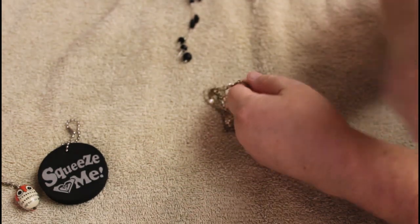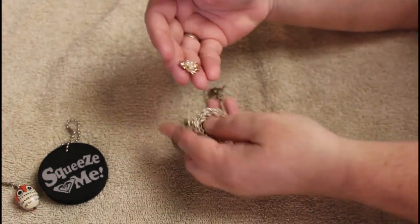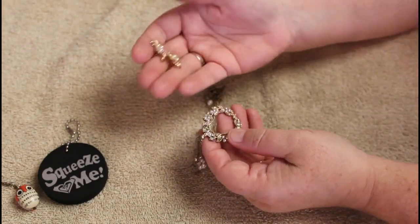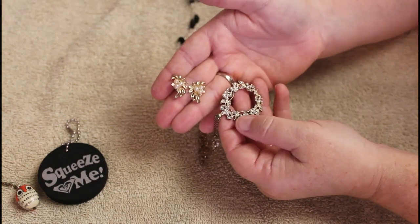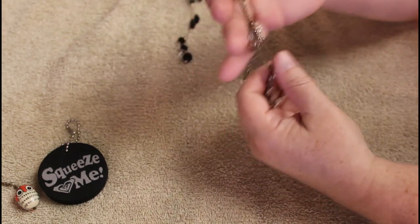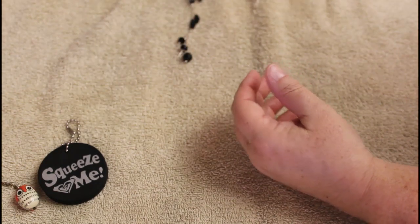Let's see. Yeah, these earrings, maybe. I mean, they have a little bit different gold. But the little miss likes this group together. They look very similar. Nice. Let me put this guy over here. Be careful with him.